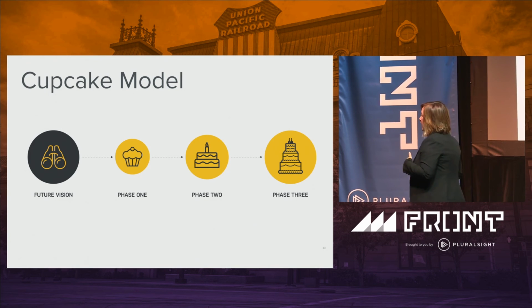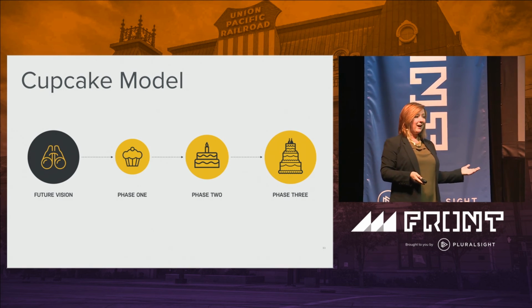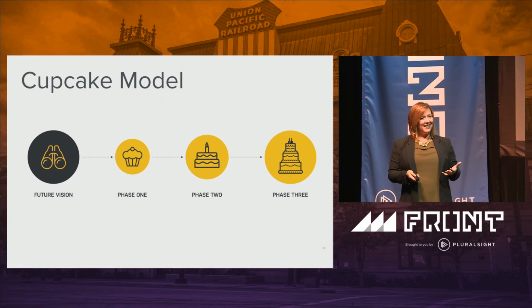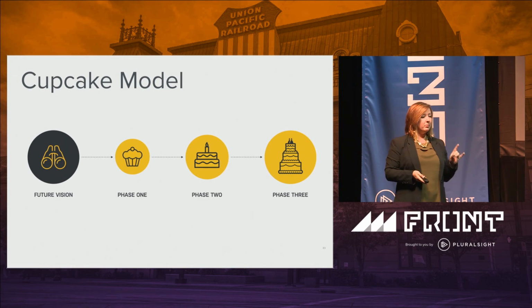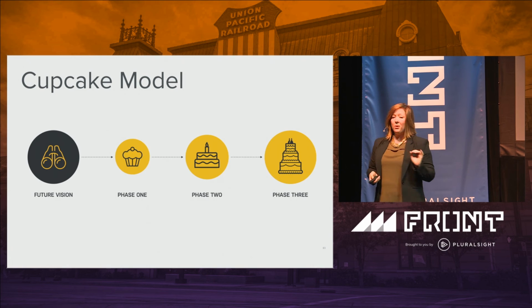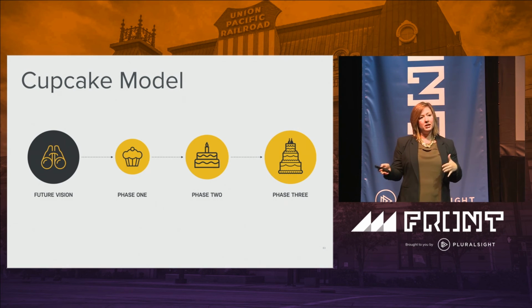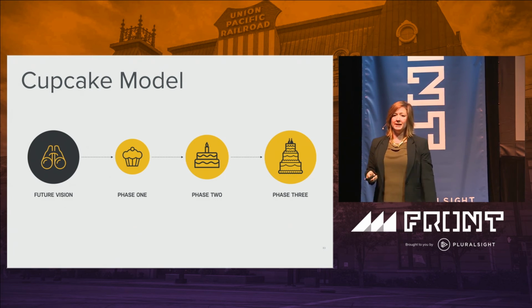So instead of going about work in this way, instead, make a cupcake. A cupcake is a smaller version of a wedding cake. It has all the same components, but a cupcake is complete, a cupcake is tasty, and people want it. So think about how you're staging your products and what you want to build first, second, third in terms of cupcakes, cakes, and wedding cakes.